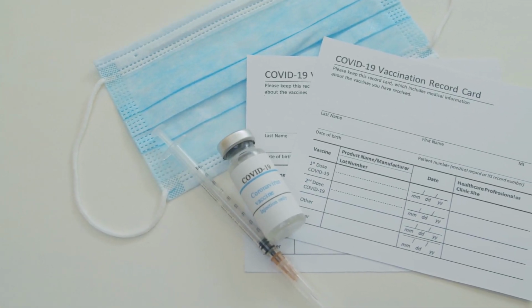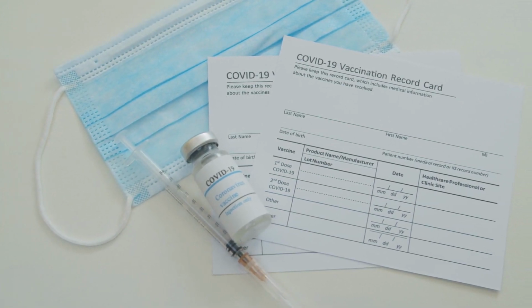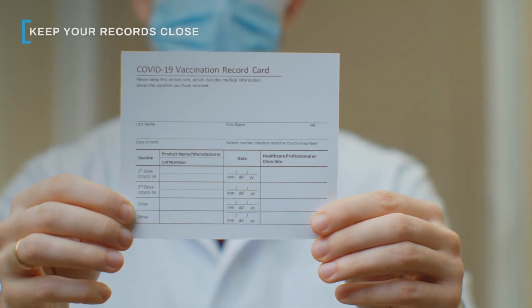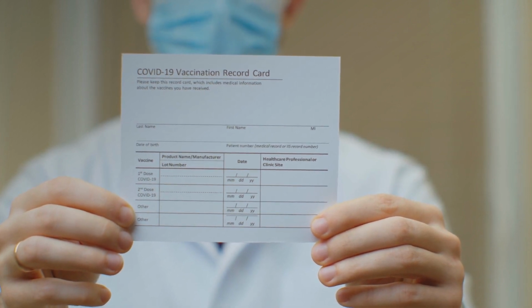The information you provide will help the CDC and other public health authorities monitor the safety of vaccines in close to real time. Once you get your booster, you should be prepared to keep track of your up-to-date vaccination record, as many cities still require proof of vaccination to attend events, enter buildings, and more.